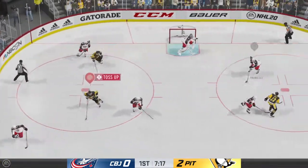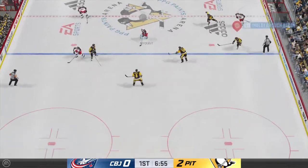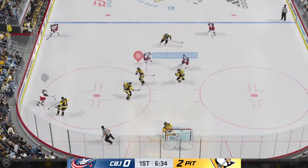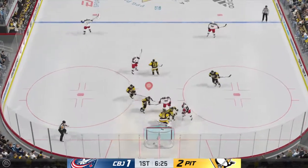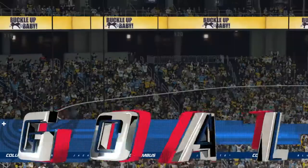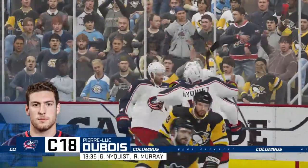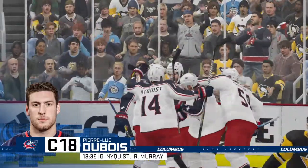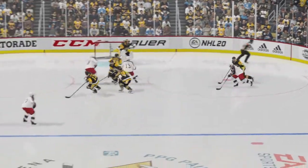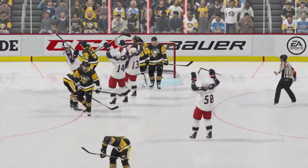Dubois won the draw deep in the defensive zone. Columbus plays it along the wall. Columbus steps inside. Nyquist got it along the wing. He scores! Jumps on the rebound and makes it count! Goalie burps up this rebound here. It comes right back into the shooting area and the rebound is put away.